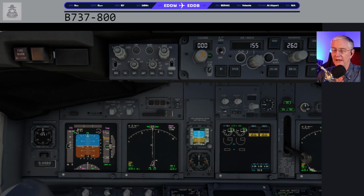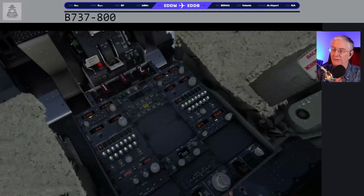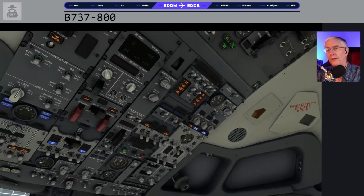While we're waiting, we could come down here and turn this main panel light up, and that's backlighting on the instrument panel. I find it's a little easier to just see the labels on the panel if you turn up the backlighting. It's also known as integrated lighting. And we've got one up here.